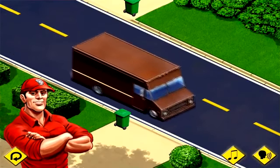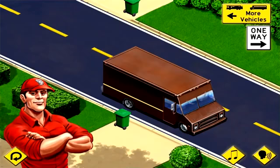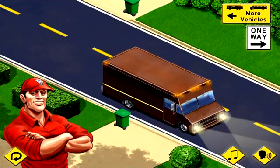This is a step van. Wipers, headlamps, sliding doors.